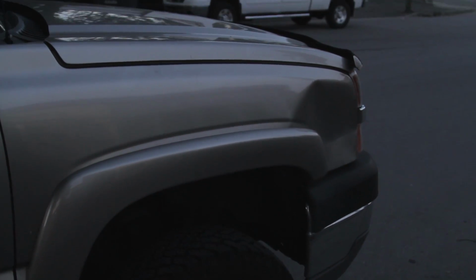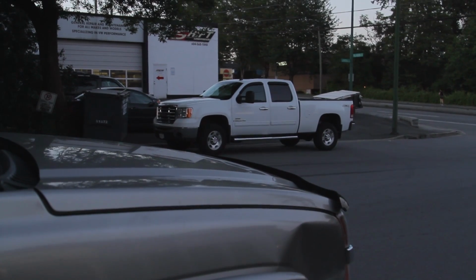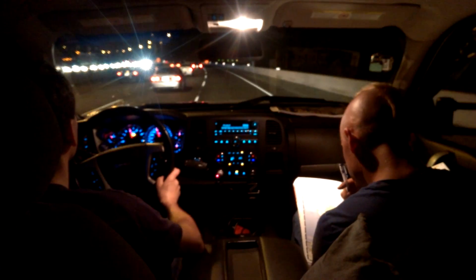Luckily, a member of the Vancouver Motorsport Club graciously offers his truck to the team to get them to Colorado, and at 9:30 p.m., the team is finally on the road.